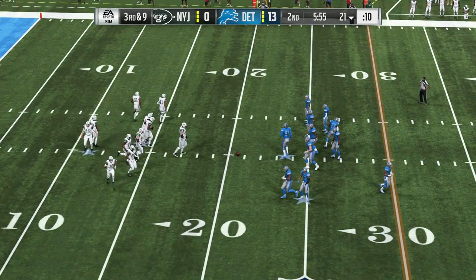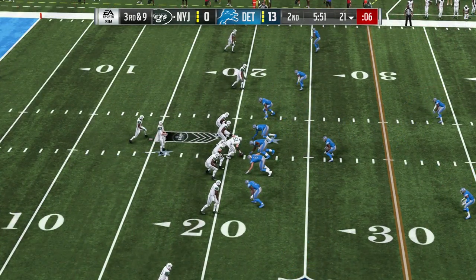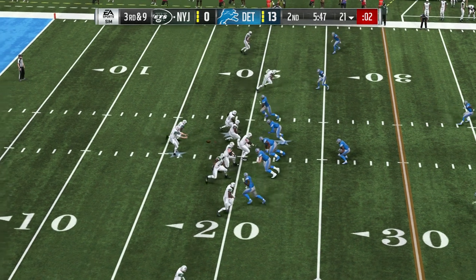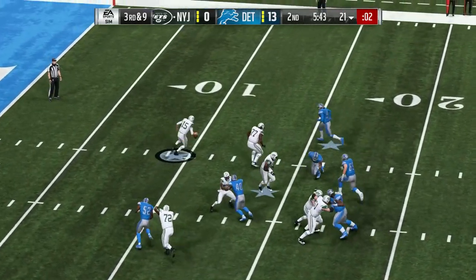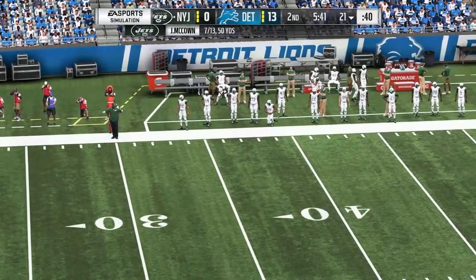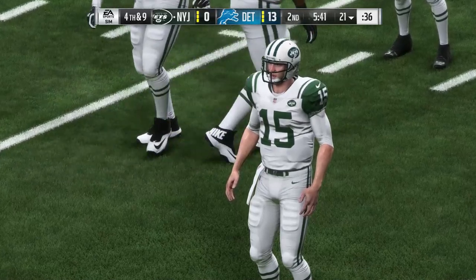The Jets on third down. They've converted just 2 for 6 thus far. This is 3rd and 9. Shotgun here for McCown. And incomplete. He had nowhere to throw, so he just tossed it away. But that brings up 4th.